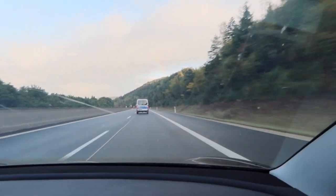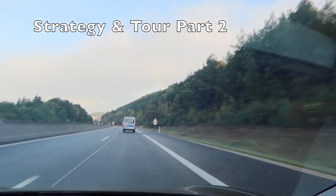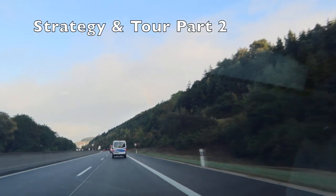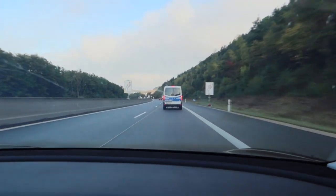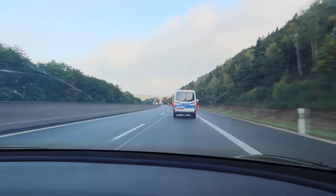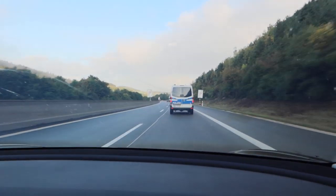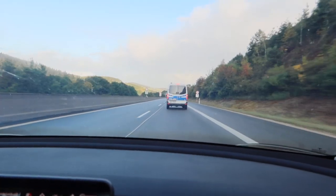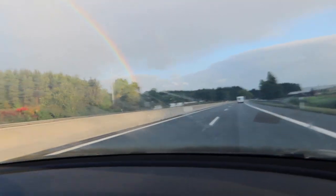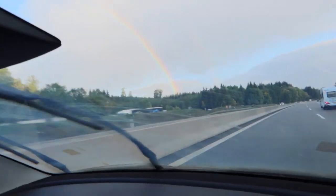Now we are already on the way on the German Autobahn with police escort. Well, that was very nice. So you can really not pass them very fast. Maybe they didn't care, but we were careful. This is part two, where we explain the strategy, how to calculate something, and have joy at the rainbow just left of us. Please enjoy this great trip.